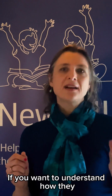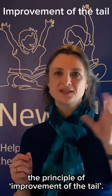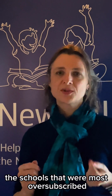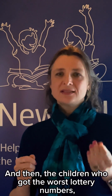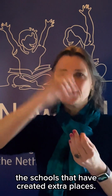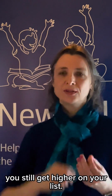If you want to understand how they place the children as high as possible on their list, you should understand the principle of improvement of the tail. So this means that the children who were placed on school 9 to 12, they try to see if they can place higher on the list, and then they ask the schools that were most oversubscribed to add 4% of their seats to the original number they gave. And then the children who got the worst lottery number, who were placed at the lowest schools on their list, they are placed first on the schools that have created extra places. So it can be that with a bad lottery number you still get higher on your list.